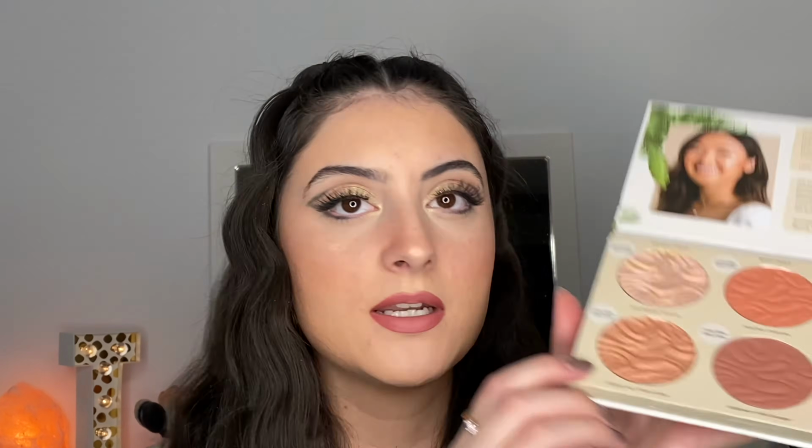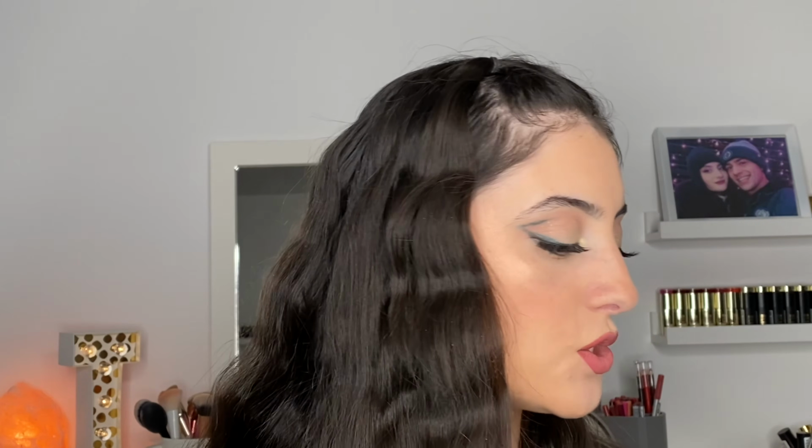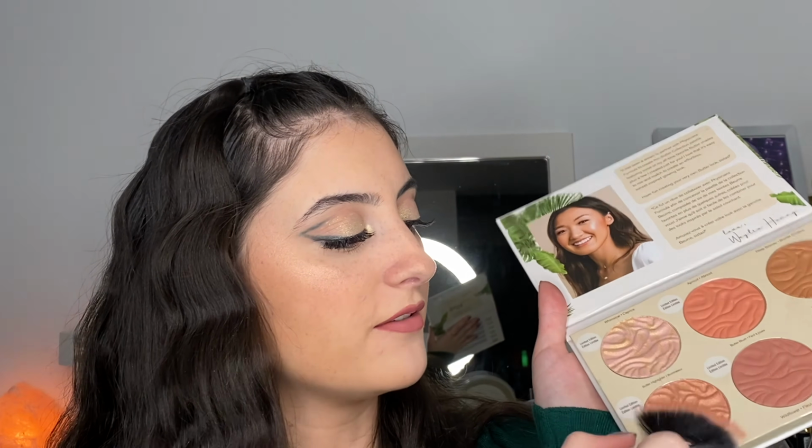There is the highlight on the skin. I'm really happy with that, and that was the shade Whimsical. Now this one I do think would be just a little too dark for my skin as a highlight, so I'm just going to use it as a blush topper today. So I'm going to dip in with my fan brush.